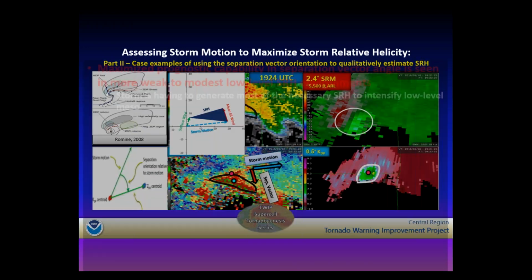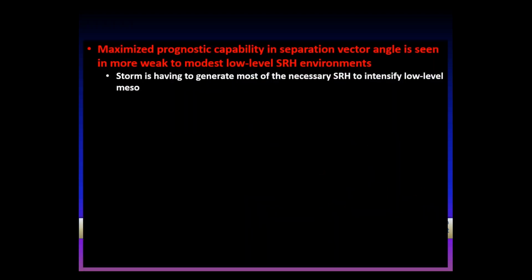What we didn't mention is that the maximized prognostic capability of the separation vector angle is seen in weak to modest low-level SRH environments. So obviously you may have enough deeper-layer shear for supercells, but maybe in the low levels it's not quite there yet. In those cases, the storm is having to generate most of the necessary streamwise vorticity to intensify the low-level meso. So that's where it really becomes beneficial.